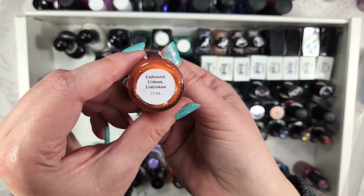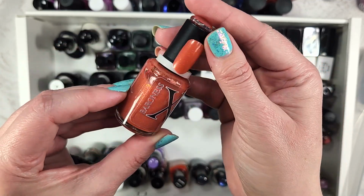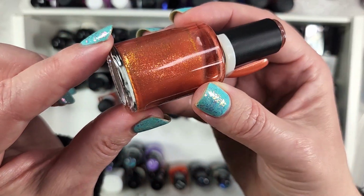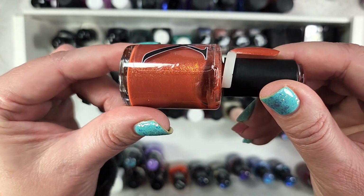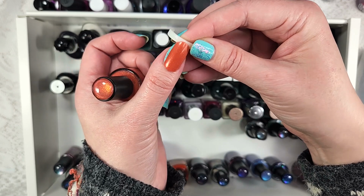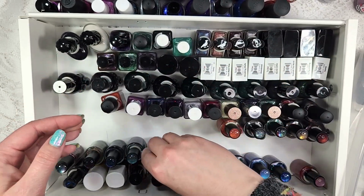Okay, the next one is Unbowed, Unbent, and Unbroken. This is a really beautiful orange. There's a larger particled gold glass flake in there. There's also some other shimmer particles and maybe even some hollow. This is a really nice creamy orange, so I like it. We're going to go ahead and hold on to that one as well.